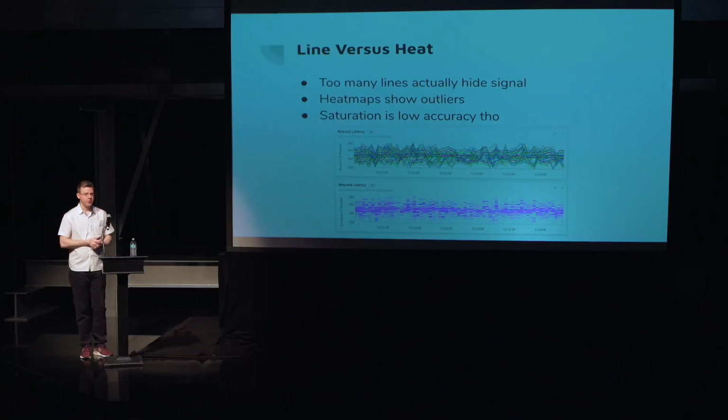So, line charts. When I worked at Twitter, we called this the brown smear, because if you are not up close to it, it just ends up jumbling together and it looks like a bunch of Skittles that you've chewed up. Too many lines actually can hide signal. We can't really see what's going on if we try to cram too many lines into one visualization.